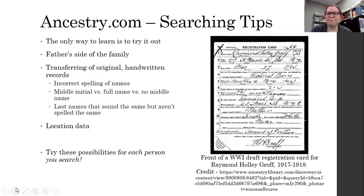You also need to keep in mind that Ancestry, when they're putting the information into the database, they're transferring handwritten records. So sometimes there's incorrect spelling of names. So when your results list comes up, don't ignore those things that look like they're off by a few letters. Chances are, sometimes it's wrong, but sometimes it could be the right person with just a couple letters wrong. So you've got to check those out.